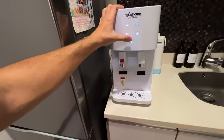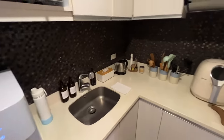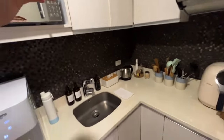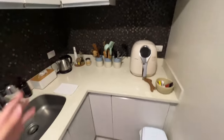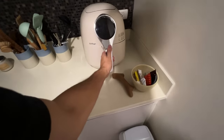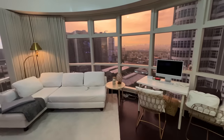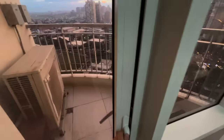Is that a water machine? I think it is. I'm not sure if it purifies water or not, but it's simple and it's elegant. There's a microwave up here. I don't really cook, but this unit might make me want to cook. Ooh, a rice maker. Look at that. No, that's an air fryer, not a rice maker. My bad. And then the bedroom is through here and the balcony is out here.